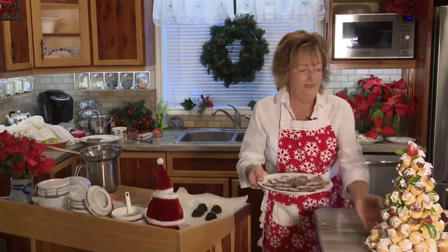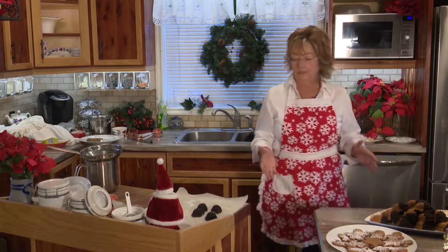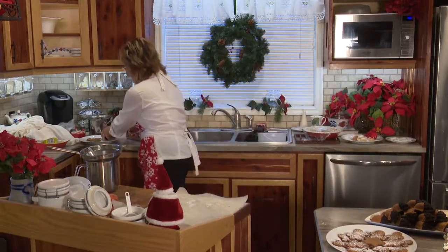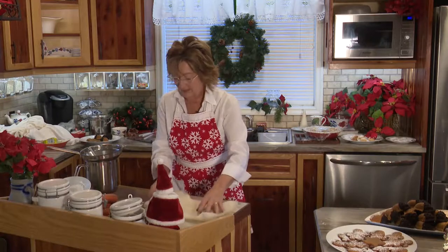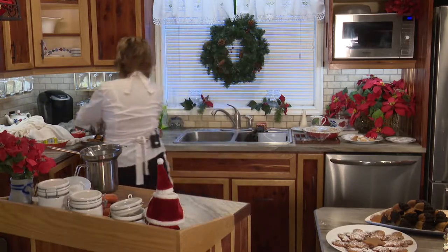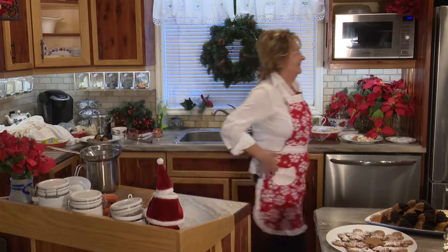So there we go. We got this one, which is a beautiful cream puff tree, profiterole to be technically correct. Just going to clean this up for a minute, and I'm going to dig out the other centerpieces that we made, and you'll see how beautiful this looks. What a great way to have edible centerpieces.